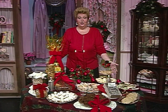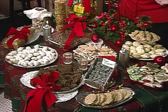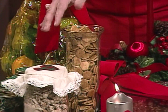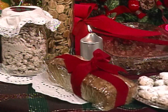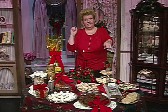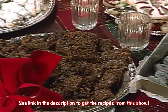Well, I have to show you, this is the bounty from 3 weeks that we've been bringing you programs. I want to show you. Let's take a little journey. Here are our ranch oyster crackers, our sugared walnuts and cashews and pecans. There's the pineapple nut gift bread. Isn't it beautiful? Our ice cream nut rolls. Next to that, the praline bars. Here are the lace cookies.